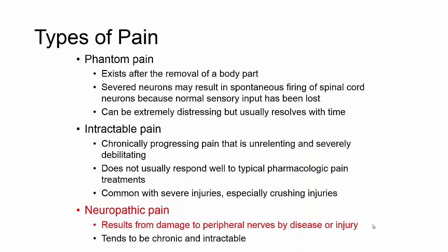Now, some types of pain that your book discusses. There's phantom pain. Phantom pain exists after the removal of a body part, so something's been amputated, removed. What happens here is the neurons have been severed, and they may cause a spontaneous firing. The spontaneous firing goes up to the spinal cord, and they sense it as a normal sensation that hasn't been lost. So they might have where they feel like their foot's itching, but they don't have a foot.